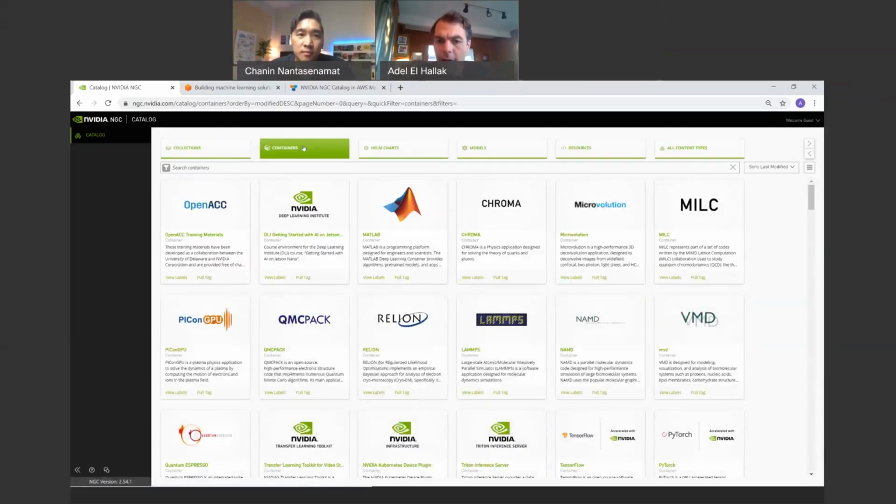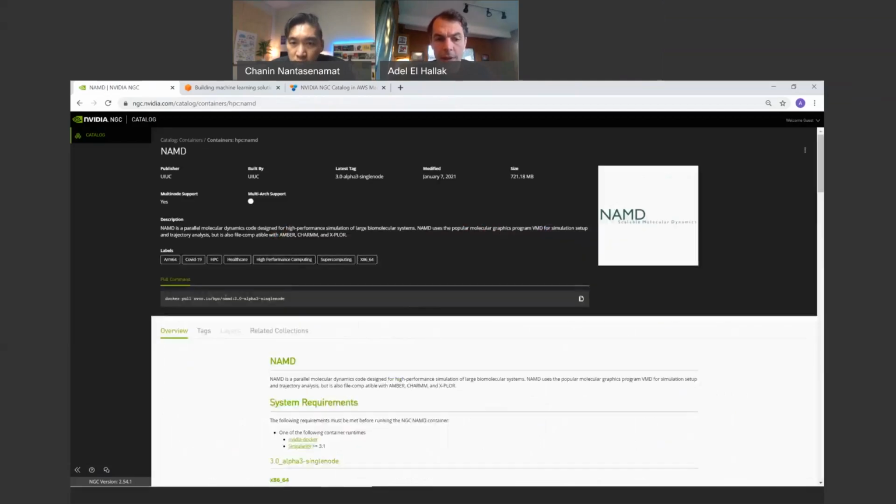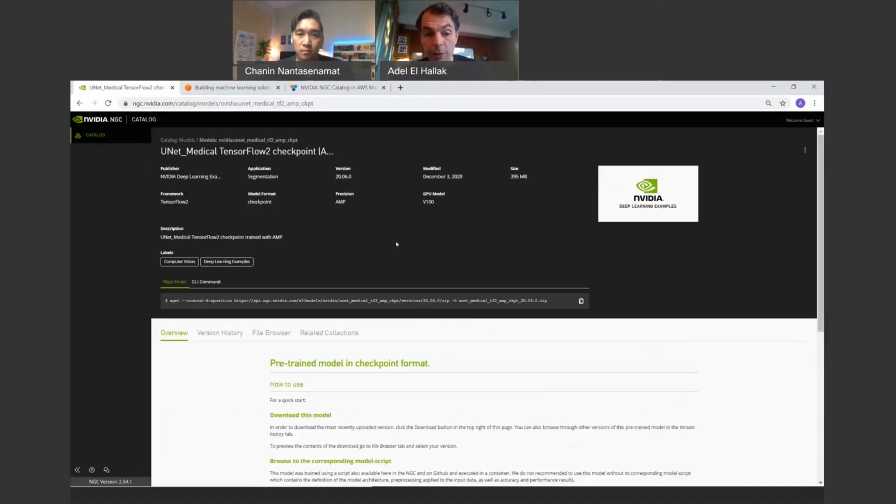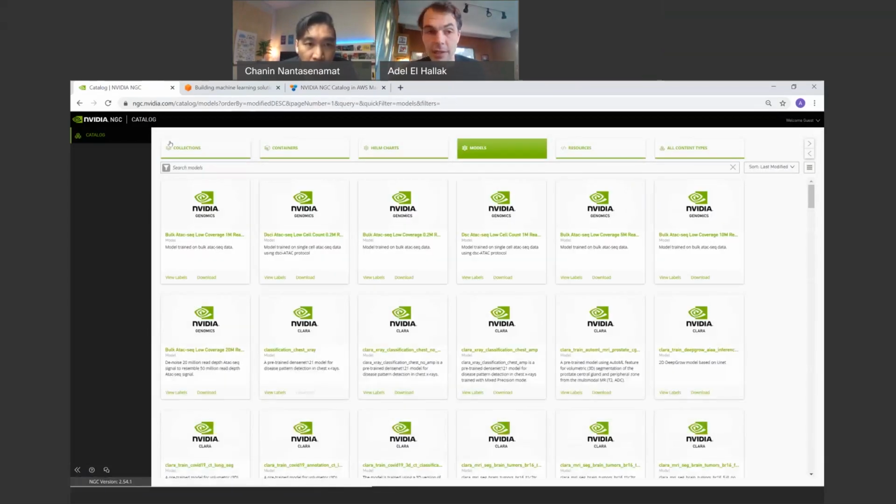If you're doing a container, like MicroEvolution or NAMD, what we do is we surface the container pull command. If you have a Docker client or the NGC CLI, you just come over here and you suddenly have the Docker pull command. In a similar vein, for our models, if you find a model for UNet, you've got the wget command. You can just click that here, it copies onto your clipboard, or a CLI command if you're using the NGC CLI as well. So absolutely, we're making accessibility of those as easy as possible.